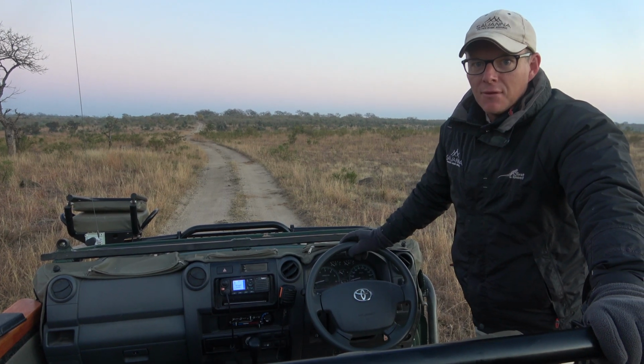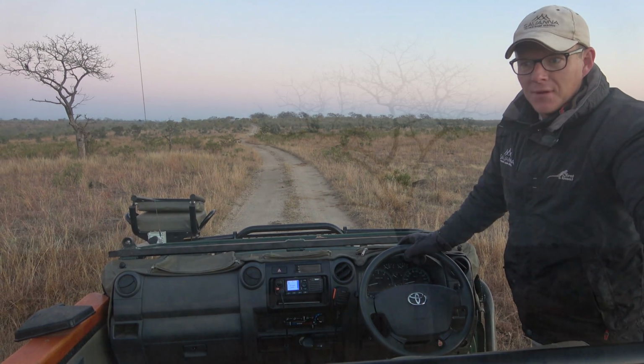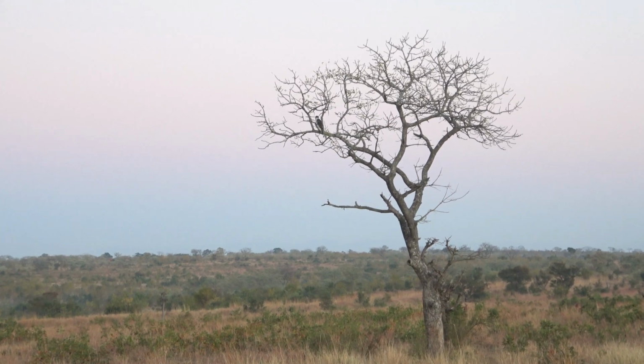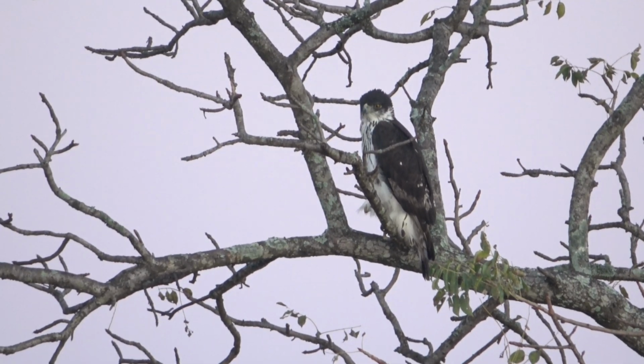So just starting out for the morning, we've got that beautiful hawk eagle, a very impressive bird of prey to start off the day. Often there's a pair of them, they hunt cooperatively, so never a bad idea to try and spot the other one.